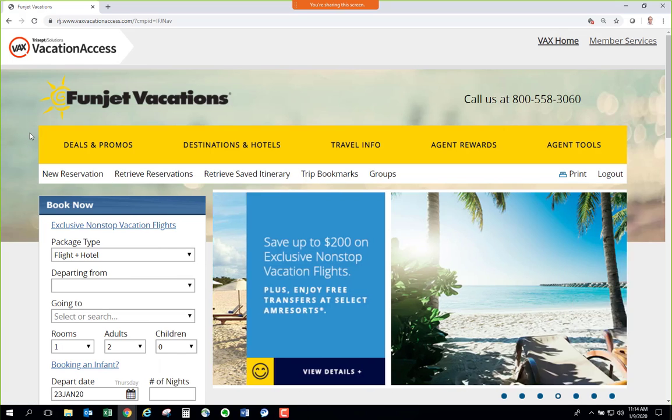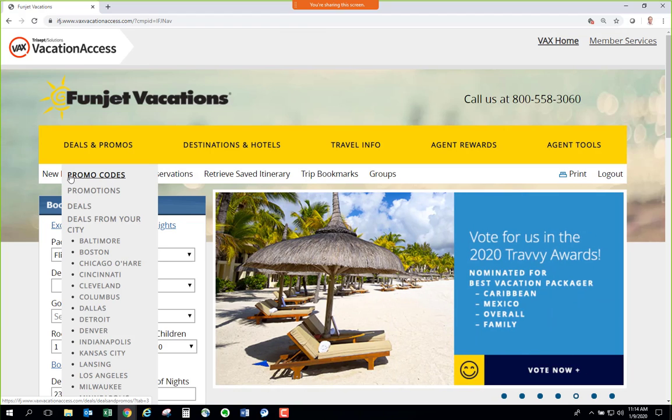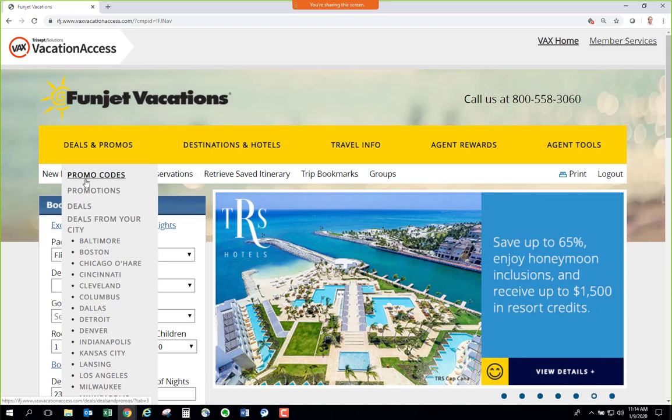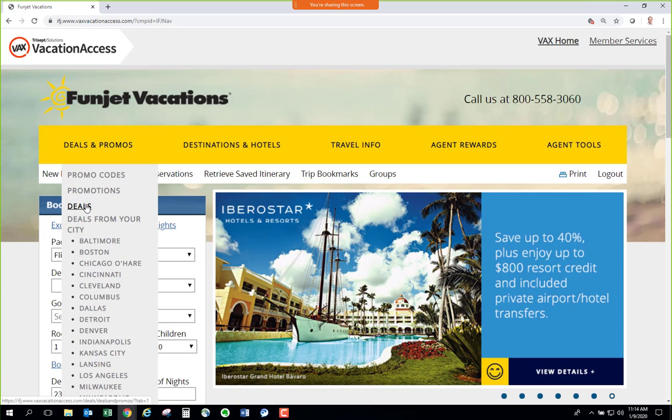Along the top here, there's some interesting things that you'll want to know about. All promo codes that are currently active and being updated will be seen in the promo code section. We have promotions and deals, which are slightly different than promo codes. These might be a reduction in price built into the total package price. So it might say something like 20% off if you book during the month of February.